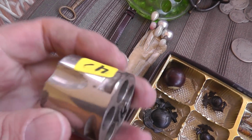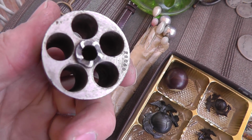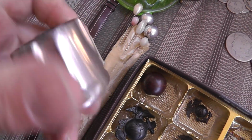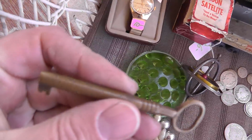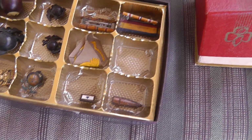A cylinder to a pistol. Don't know what it goes to. It's a large caliber 5-shot. $4. We'll try 20 on that. Miscellaneous skeleton key for $1. Whole tray of stuff. That was 20.